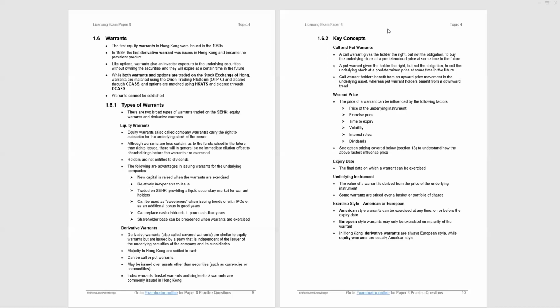Key concepts: call and put. Well, as I said, call is the most common, but put warrants can be issued as derivative warrants. Warrant price: we're given the influencers, the factors that will influence the price of a warrant. Now, these factors are the same as options, and we will cover these in a lot more detail later in topic 4, indeed in section 13.